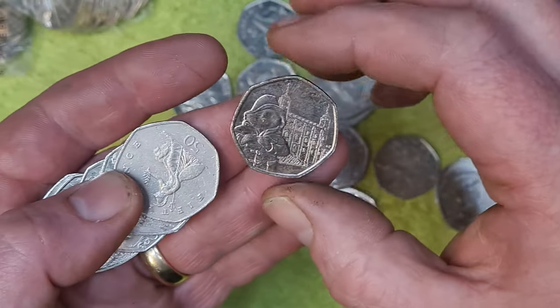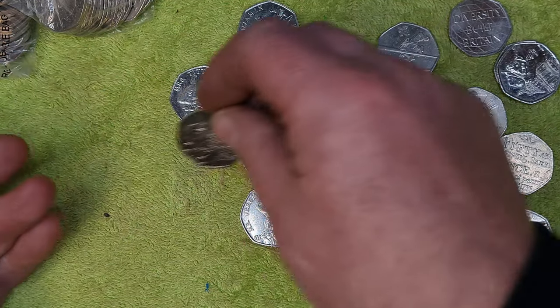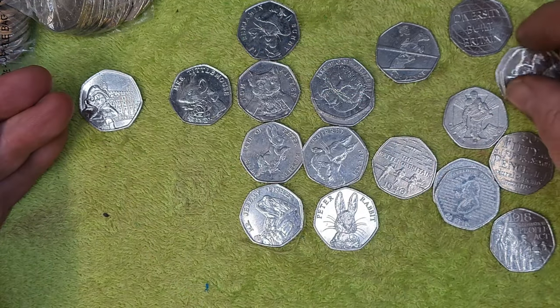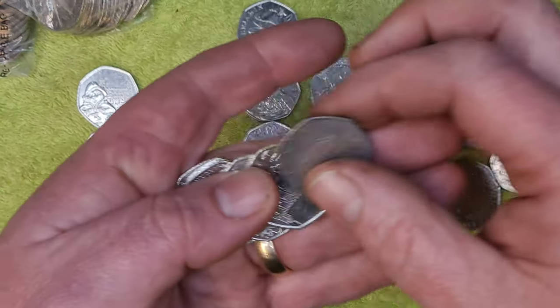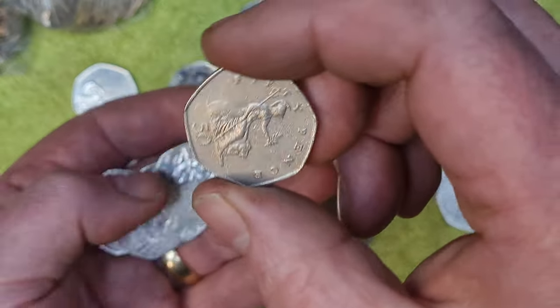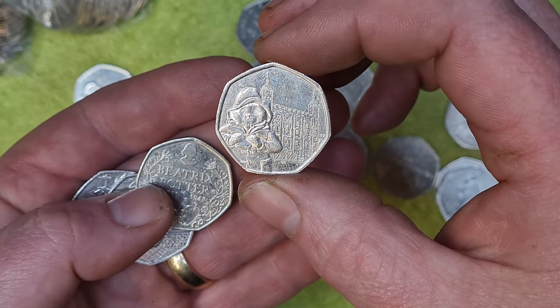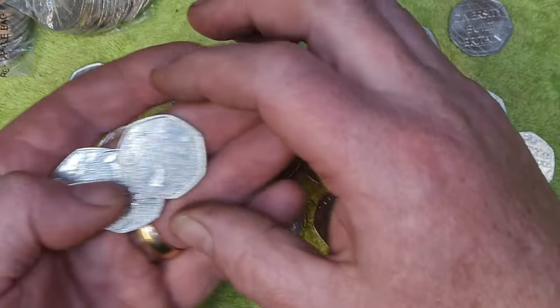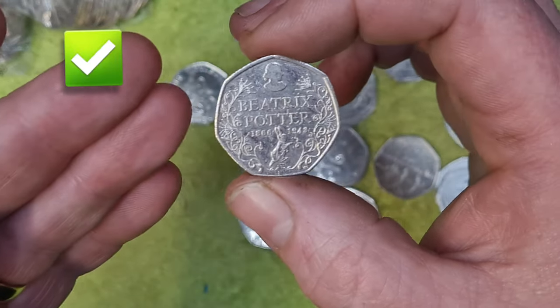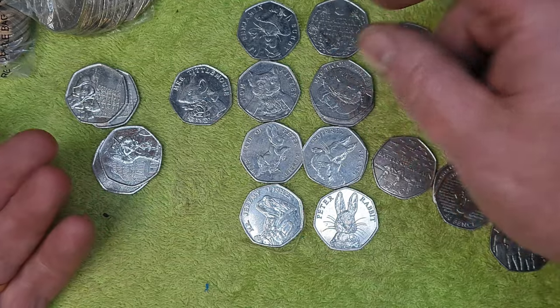Paddington at the Tower of London. Where was the other one? I don't know what I'm doing. Come this side. But the Paddington's there. Right. Got another couple of Paddingtons. All right, so Britannia don't want you. Okay, Paddington at the Tower of London again. Okay, Beatrix Potter, the anniversary. All right, very nice. So that is just missing Puddle Duck from that set.